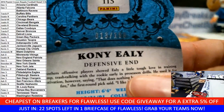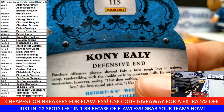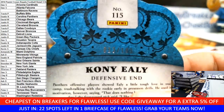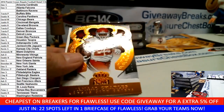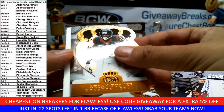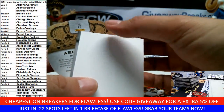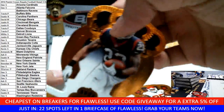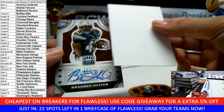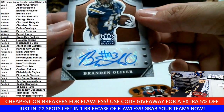13 of 199. Right, so the Panthers, Jamal Charles, Foster, and our hit. Good luck. Come on. There's the Foster. It is a rookie card autograph of Brandon Oliver.